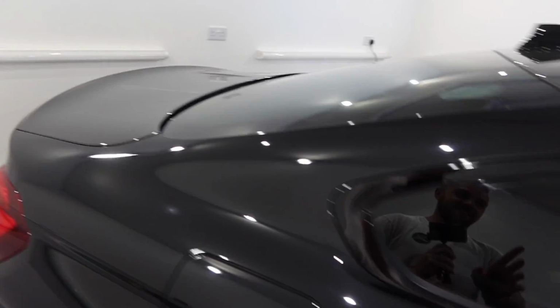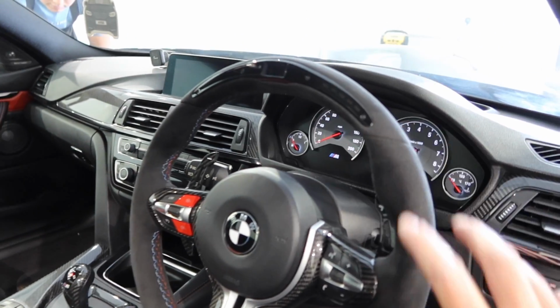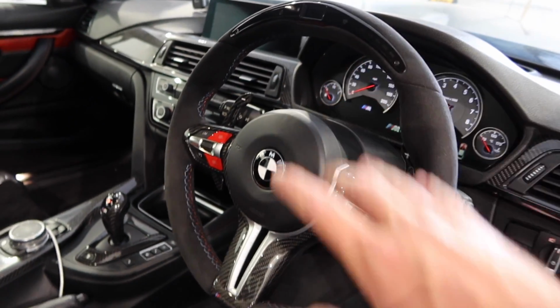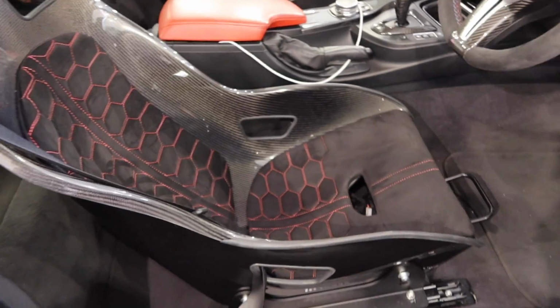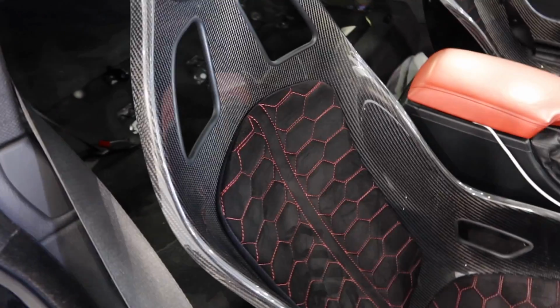But as well as that, there's something inside which I want to show you. So firstly, the Alcantara LED steering wheel, which all the lights come on when you're hitting the red line and stuff like that, so they look really cool. But also these seats, I've never seen seats like this in a car like this for a start off, but more specifically in an M4.